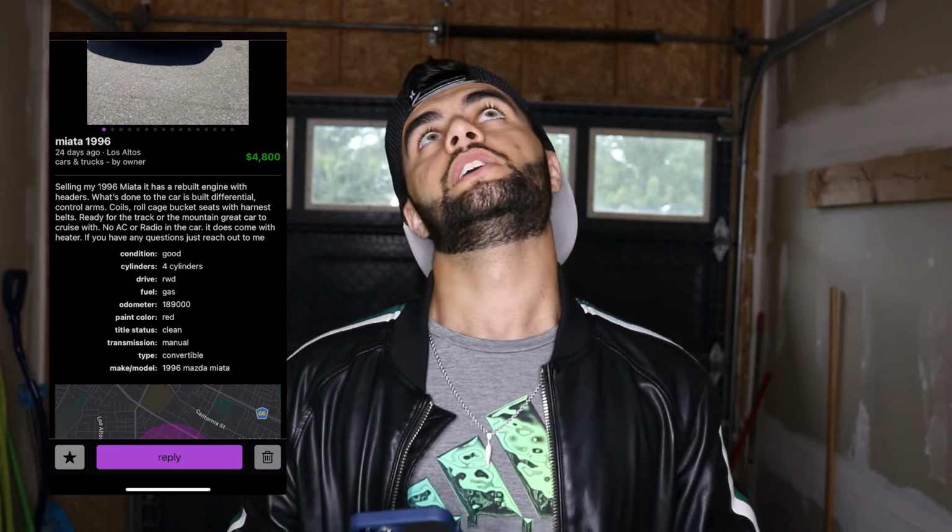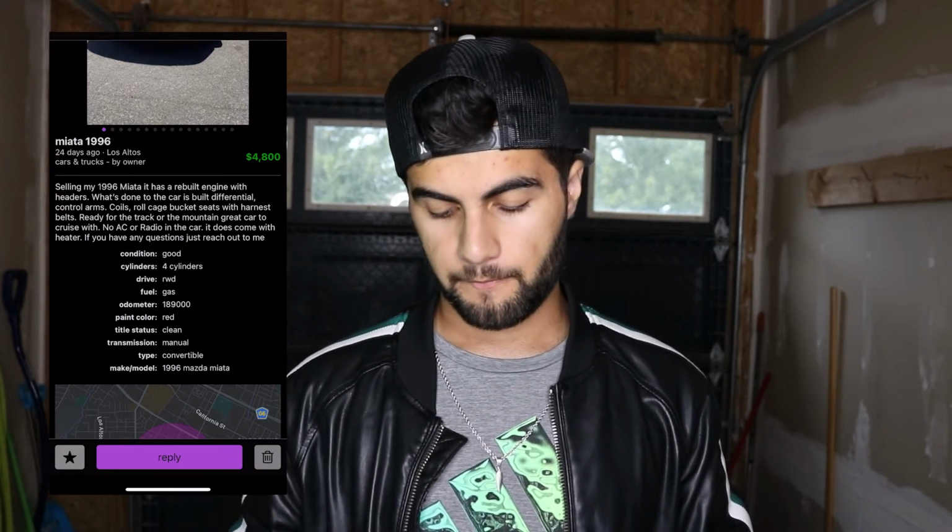Odometer, 189,000 miles. Now this Mazda is from 1996. 189,000 miles is a lot of miles, but you also have to remember this car is about 24 years old, almost 25 years old. Also, this is a Japanese car, so it will last a long time, and it's naturally aspirated, which means there's no boost pressure from a supercharger or turbocharger, so it might last longer. For this car, I wouldn't buy it as a daily driver, I would buy it as a project car.